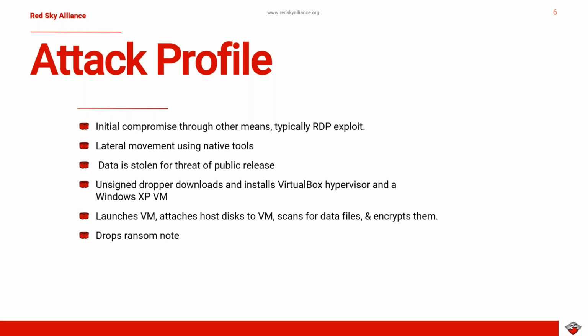Then the attackers will move laterally through the network using native Windows administration tools like group policy objects, MSIExec, or PowerShell. And during that lateral movement phase, sensitive data files are identified and then downloaded by the attackers. That information is then held for ransom under threat of public release.